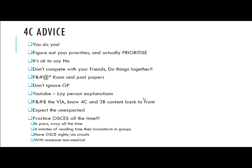OSCE nights in second semester last year, me and a group of people in Traralgon would all go to uni, I think it was Tuesday nights. We'd all bring some printed-out stations, put them down, and in pairs we'd go around. We had timers set, and I think we'd do between 8 to 10 every Tuesday night in pairs under time pressure. And it just made it easy, because you didn't have to convince yourself to do it. It's just, okay, Tuesday nights we do OSCEs.